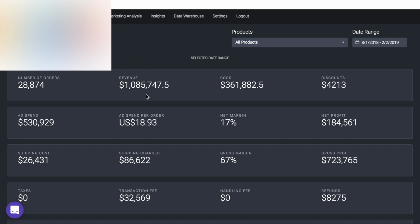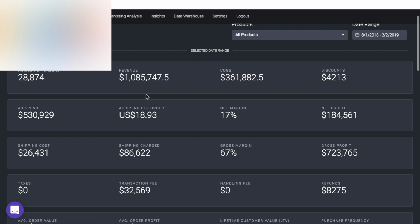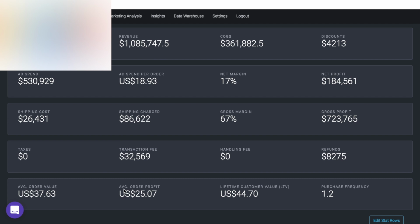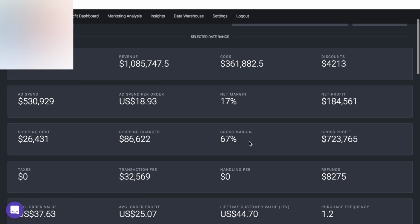So although the Shopify dashboard does give you insights, it's not the overall picture of what's actually going on. So you need to look into how much you are spending. So this is a great app to track all that. You can see the exact net margin. So after everything, all the costs and so forth, the net margin was about 17%. And then you've got your customer lifetime value and so forth.